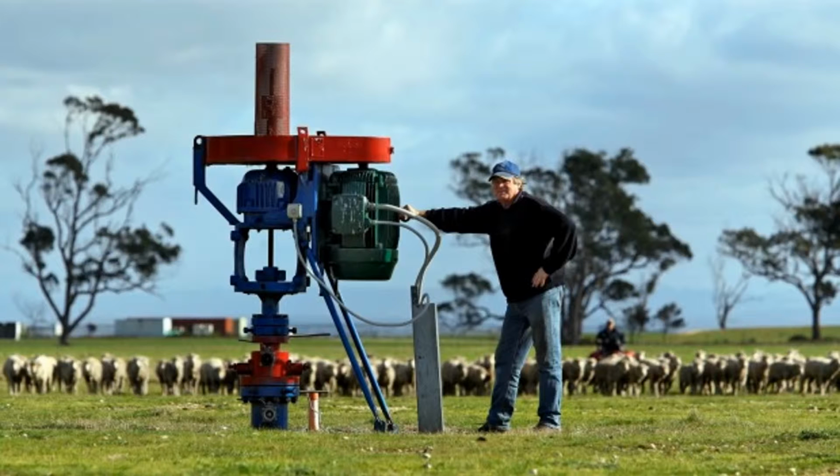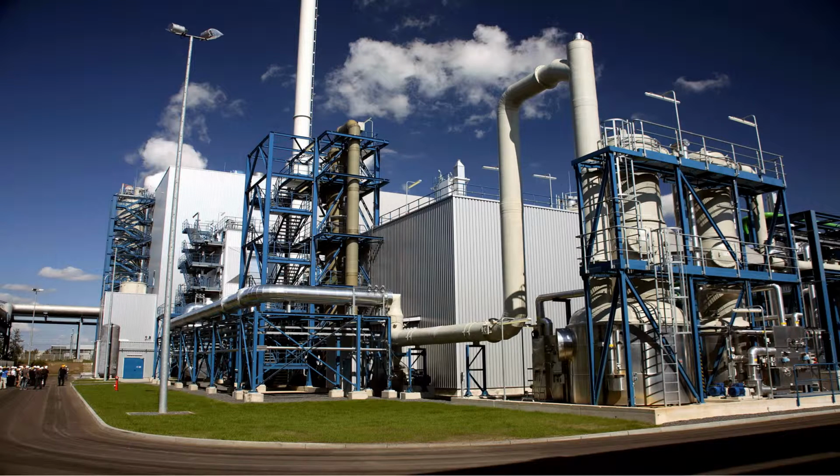Coal seam gas is mined because it's a cleaner energy source, which can be used to generate electricity. It releases less pollution than oil and coal, but the issue is with the extraction of the gas from underground. CSG is also used in homes for heating and gas stoves, which is not harmful to humans.